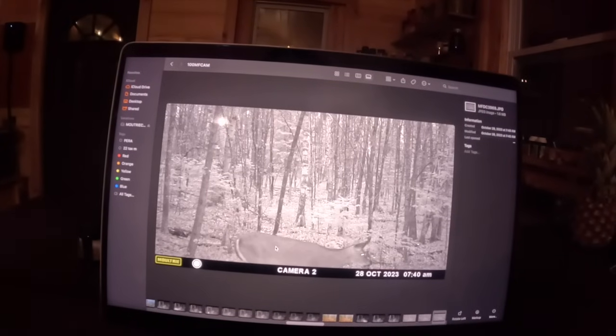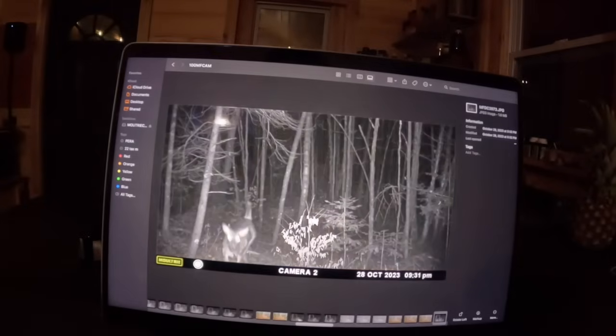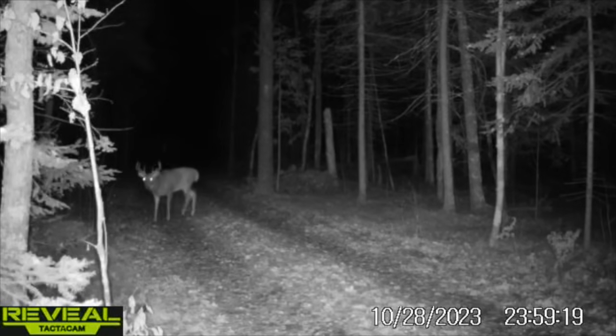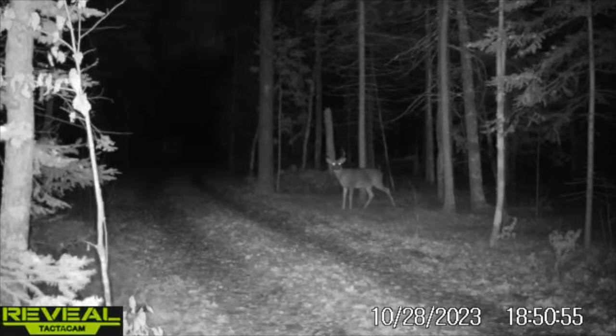So in the driveway cameras, I've had that big 10 pointer, I've had a 6 pointer, and I've had like a 4 point, and then I see this little spike. So there's definitely bucks around. It's just a matter of, will they be where we're at? See, there's that, I think this is that big one again, although I don't know.